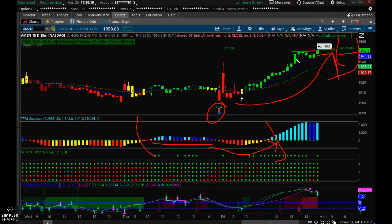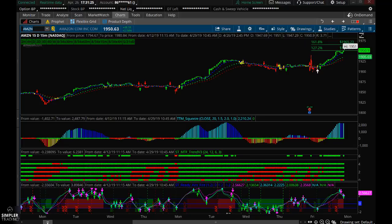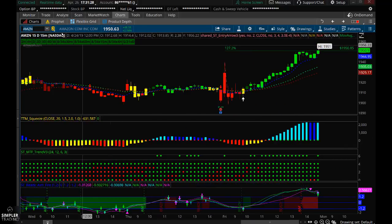So for me, one strategy that I've been working on is placing butterflies at fib extensions that are also key psychological values that fit in with my other trade parameters. So that's what I did.